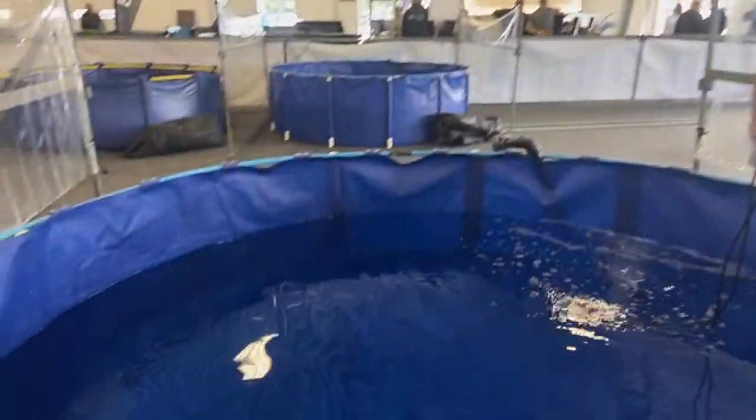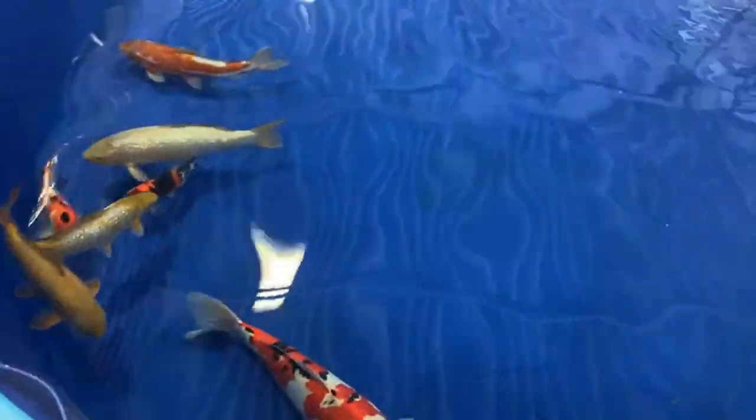And how did the fish travel? Very well. Yeah, I'm really pleased. Are you pleased with what they're looking like today for the judges? I am. They're looking really well. Let's spin them round. So as we're looking into your vat then, which one is the one that's going to take a prize, in your mind?